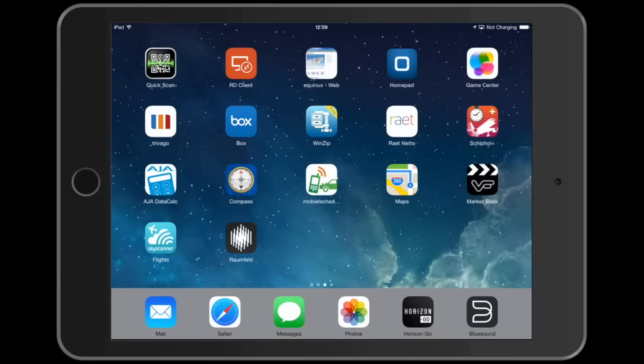Time to look at the remote control. I use an iPad, but an Android tablet would equally do. iOS and Android smartphones can be used too, but the limited screen estate makes it less comfortable.